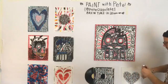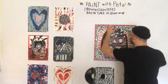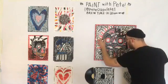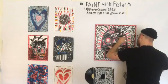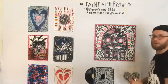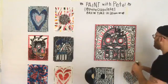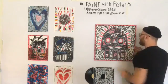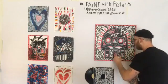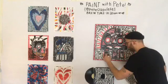Again, I'm not being too precious on the lines here. What we're doing is going straight over this black. We might have to go over this white one more time as well, just because that white is a little bit thin. But again, it gives us a nice little template for the next line, and obviously gives it a bit more effect as well.